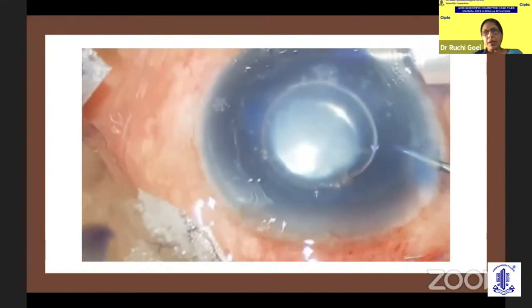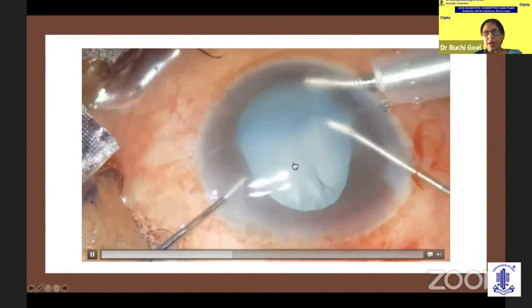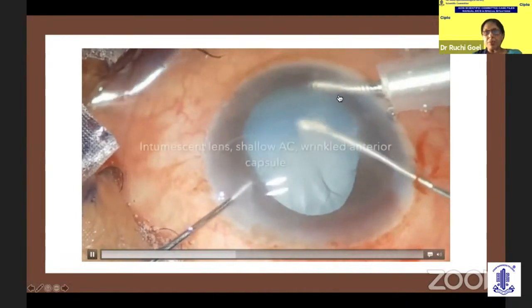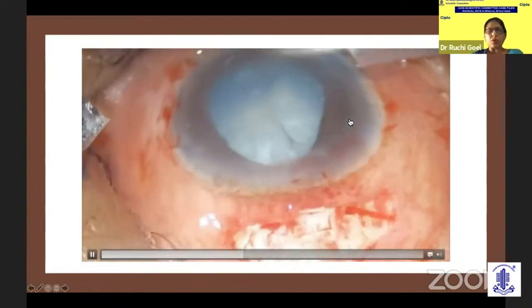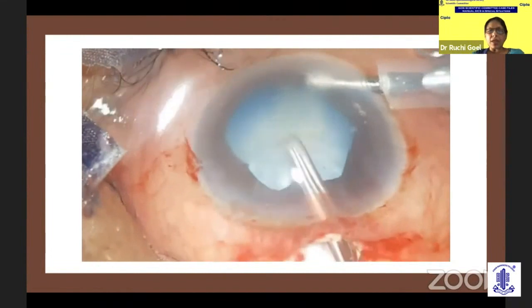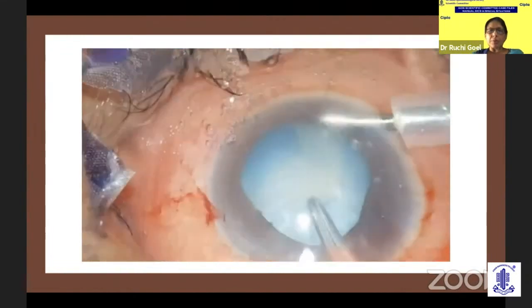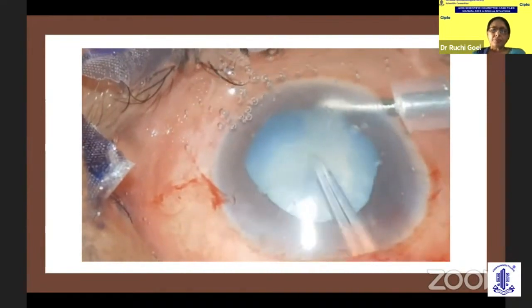Staining is particularly important, and as you can see, the capsule is wrinkled over here, the cornea is hazy, the chamber is practically flat. So one has to be very careful. Rhexis was not possible with the cystotome. So I decided that after staining, I'll use a capsular rhexis forceps to create whatever capsular rhexis I can.